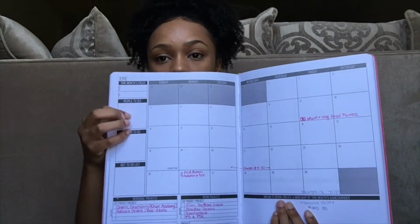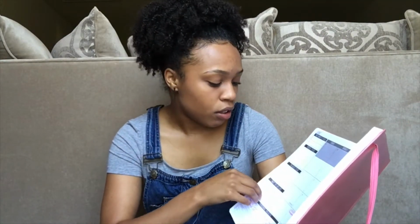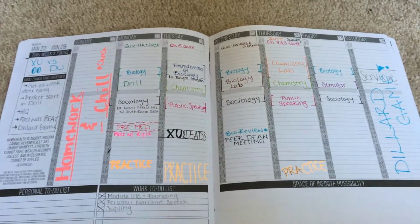There's also parts in the middle of the planner that help you mind map and plan for the year. For the month, you can set your focus, good things that are happening, what you want to do, people you want to see, and things you don't want to do. For the not-to-do list, you could put procrastinate. That's pretty much the planner I use. It's like my holy grail, and I'll show you an example of a week I had my second semester. This is an example of how my planner looks.